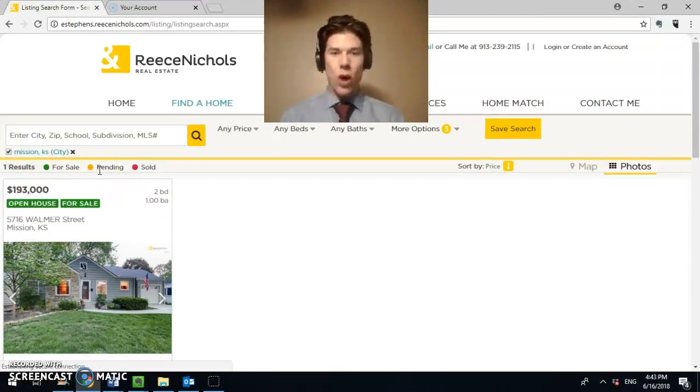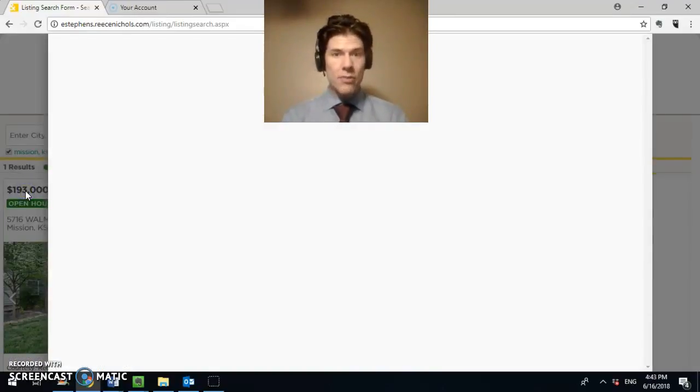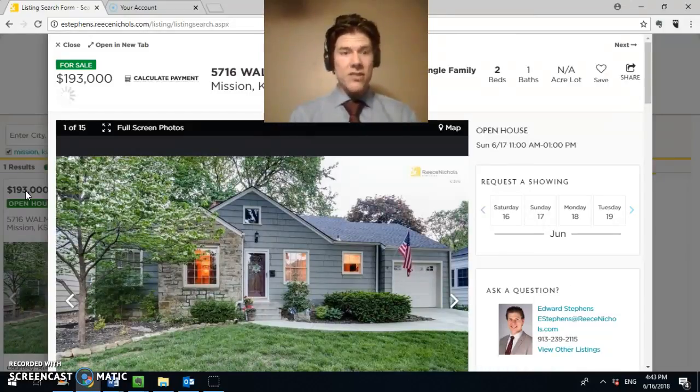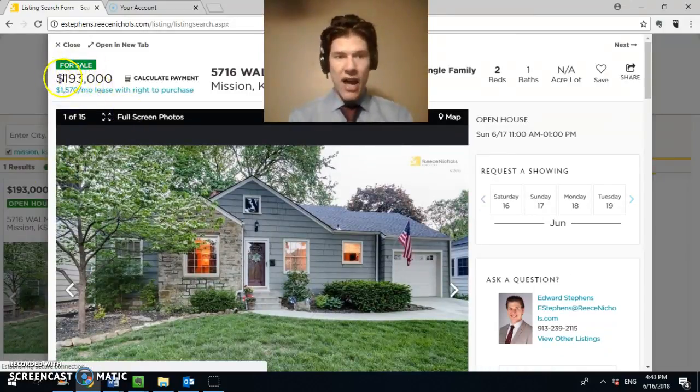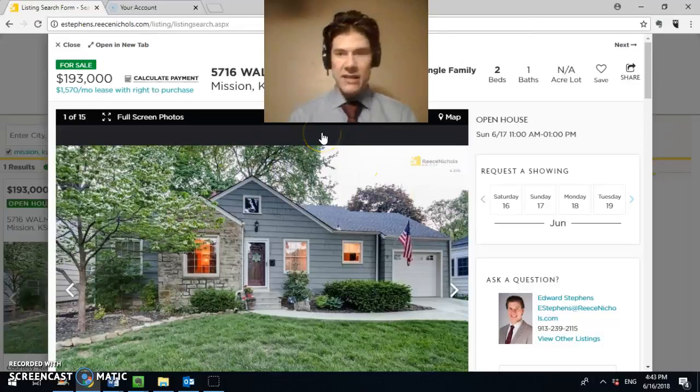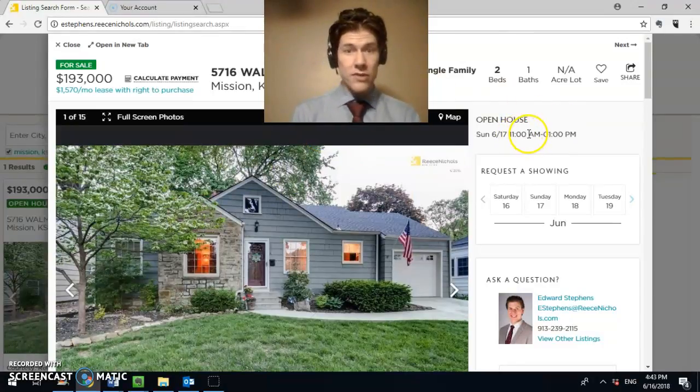5716 Walmer Street is the address. It's listed at $193,000, and it's got 2 bedrooms, 1 bathroom. Okay. There's photos here if you wanted to click through those photos. And what we're going to do is open it up and check out the time that it's available. And this may or may not work with our example schedule, our itinerary that we wanted to keep for tomorrow. So here's the thing to do. As you can see right now, it's got the price, it's got the photos right here, but let's assume for a second that 11 to 1 tomorrow doesn't work for us.